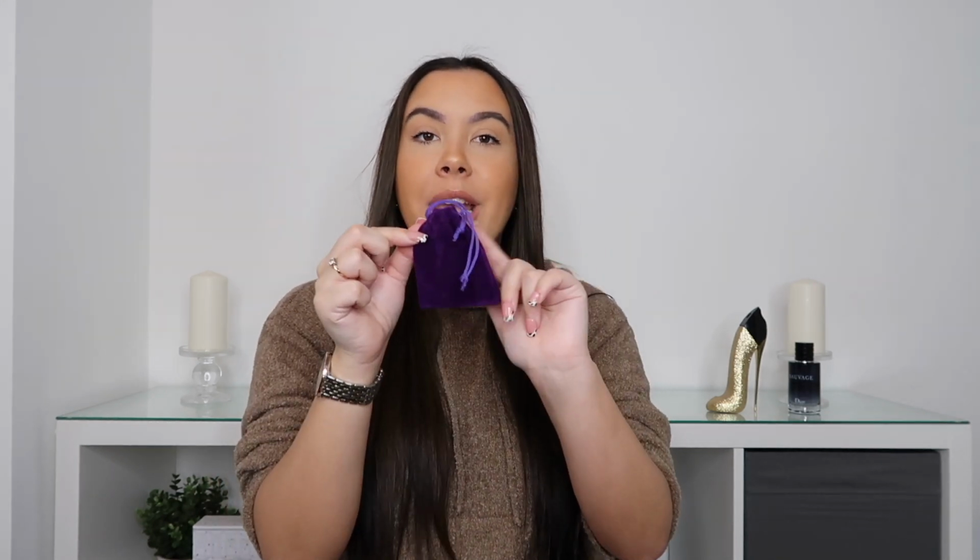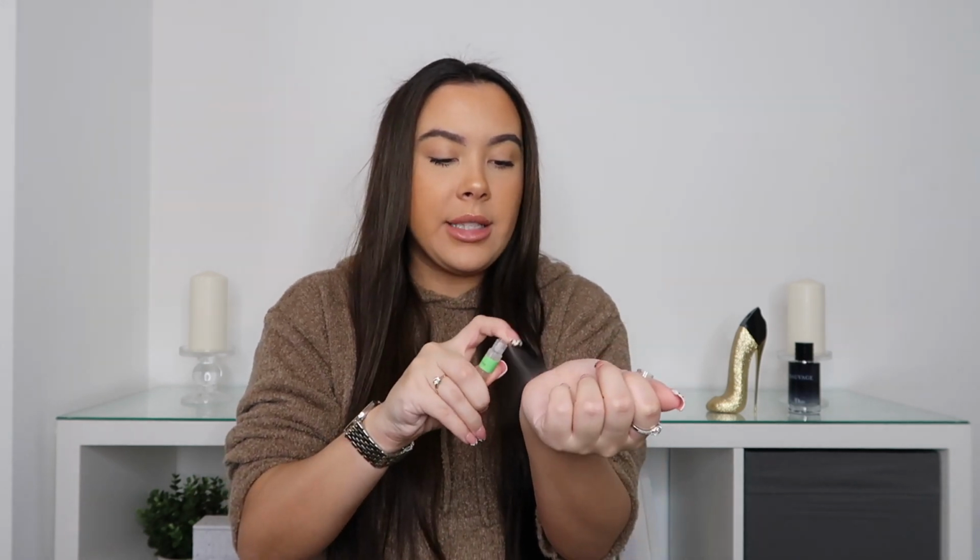And in this little pouch here I do actually have a tester for the real thing. Obviously I wanted to have the real thing in this video so I could compare the two scents, and like I just said, I do not have the money to be paying £200 for a perfume just for the sake of the video, so instead I just have a tiny little tester of the real thing. So I'm just going to spray this on the inside of my wrist. It just smells like money. I can smell it already, and it literally just smells like money.